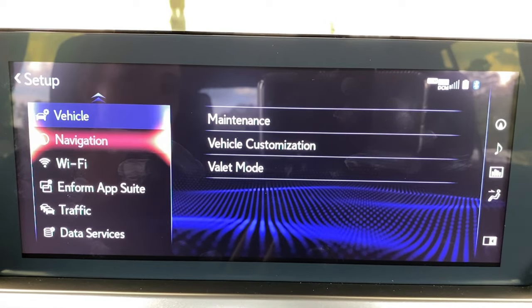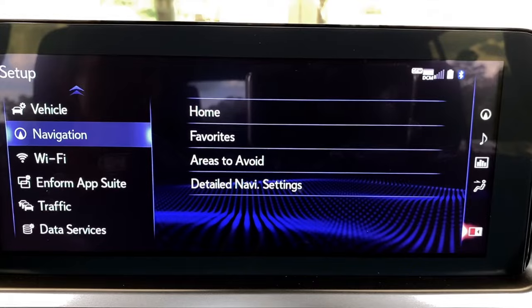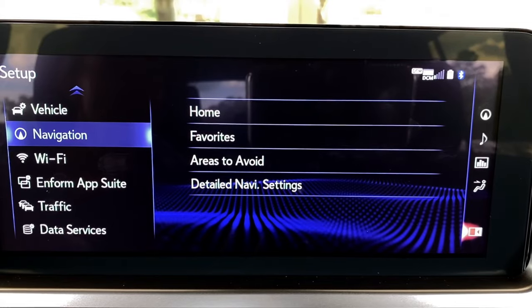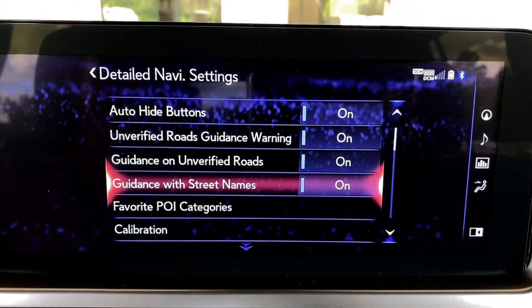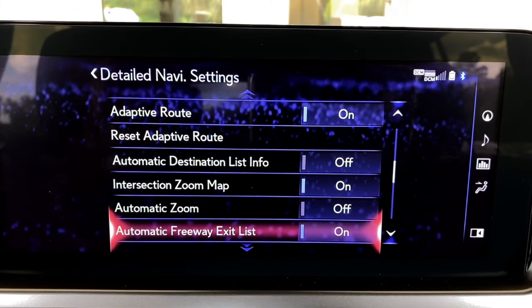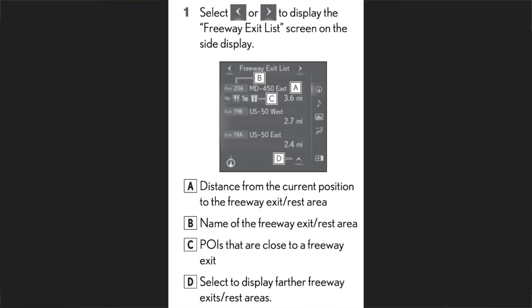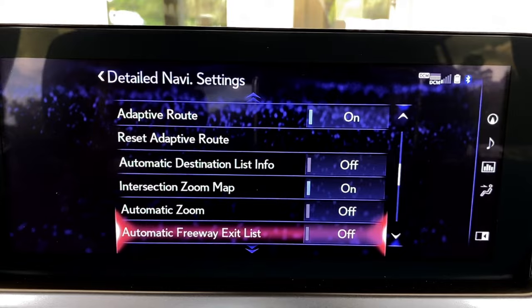Coming down to the next page, in navigation, you can set a location for home, add favorites to the system, areas to avoid, and detailed Navi settings. In detailed Navi settings, an item that people frequently like to turn off is called Automatic Freeway Exit List. This is a pop-up feature that shows on the right side of the screen with freeway exit information, like gas stations, for example. If you would prefer that exit list to not pop up, just click off.